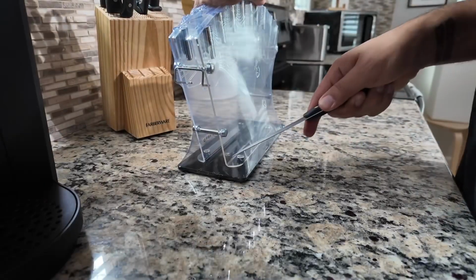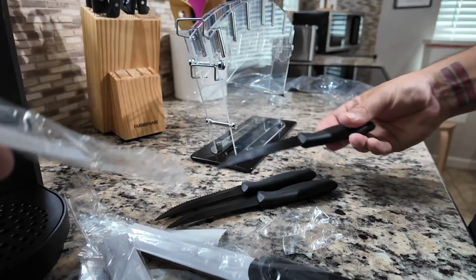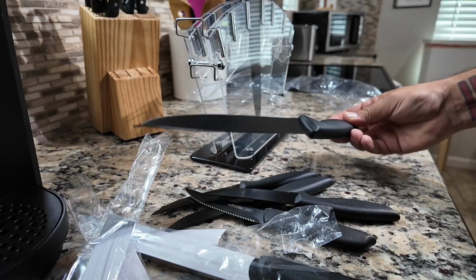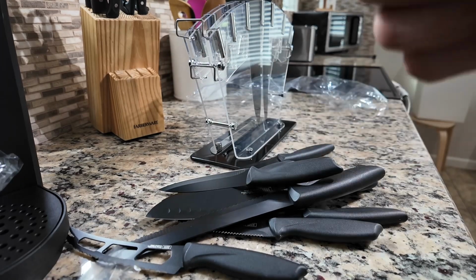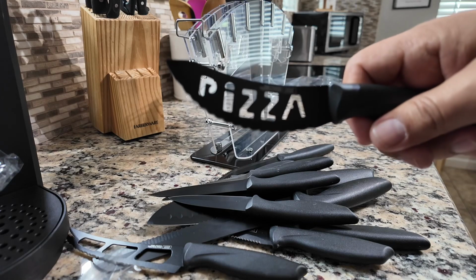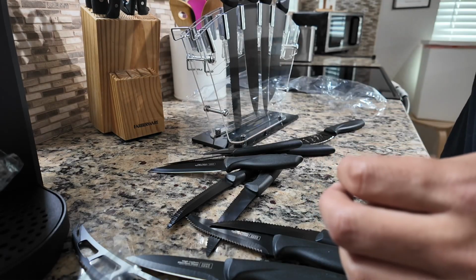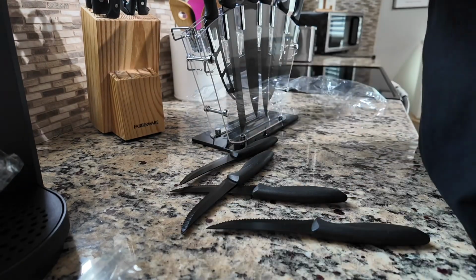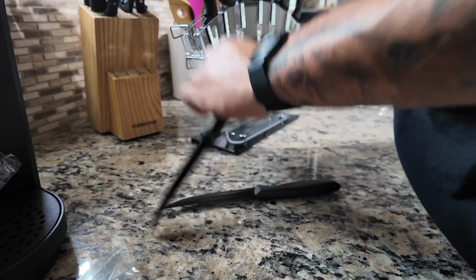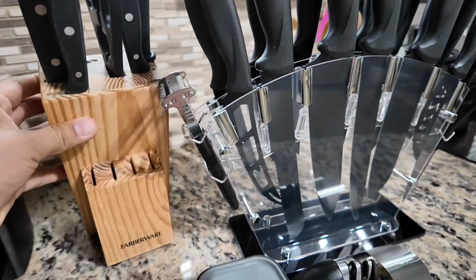So let me finish putting this together. I'll show you what it looks like. That'll be it. These are gonna fit. Or are they? Let me know what you think of the before and after. Look, we're missing so many. People take them.